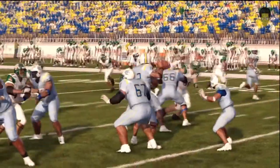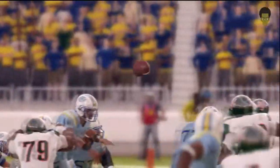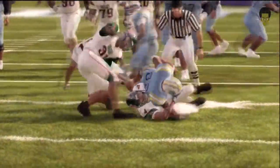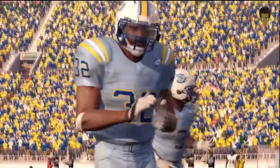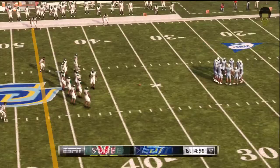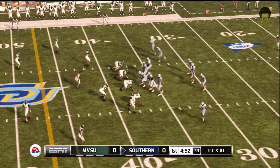Besides going deep on the fade, the slant route is probably the most commonly run route against man coverage. If the receiver gets a good inside release, it'll be a new set of downs every time. From their own 37-yard line, first down.